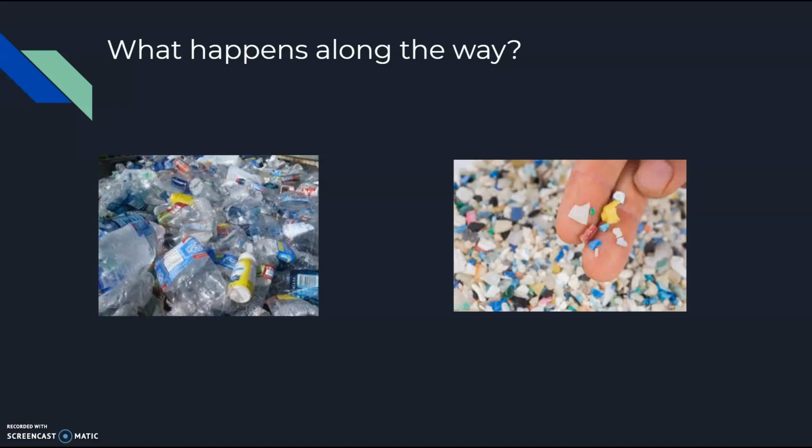Now, these plastics may not seem like they cause that big of an issue, but in large amounts they do. And even more so, they can sometimes confuse fish and wildlife, which we'll be discussing in just a moment.